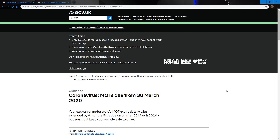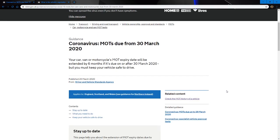It's April the 1st today, so the previous dates are now no longer relevant because you should have had the MOT done by now if it was before then. So what I wanted to do is just to talk through what the official guidance says, what it means for you and your car, and just to give a couple of examples.